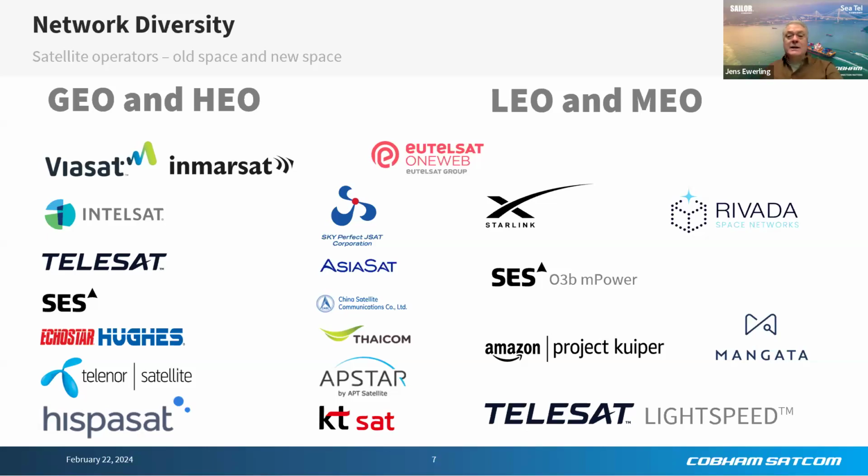And then, of course, in the LEO, the low Earth orbits, like, for example, Starlink, which you have all heard of, and also in the MEO space, the medium Earth orbit, there's going to be quite some development. So I don't have to list them all, but there are some new names here, like Rivada Space, which are funded now, and SES are reinforcing their O3b mPOWER network. There will be new players like Mangata and traditional players like Telesat, who already have a whole fleet of geostationary satellites.